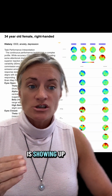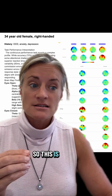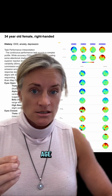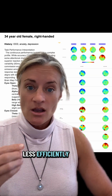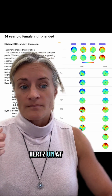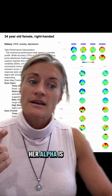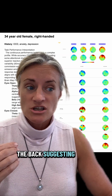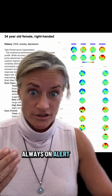But the challenge showing up is her peak alpha is slow at 8 hertz. So this is concerning for her age. It means her brain processes information less efficiently. We would want her at around 11 hertz. She's at 8 hertz at peak alpha. Right off the bat, with her eyes open, her alpha is very elevated in the back, suggesting a heightened arousal state. Her system is always on alert.